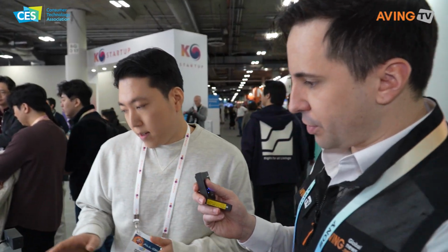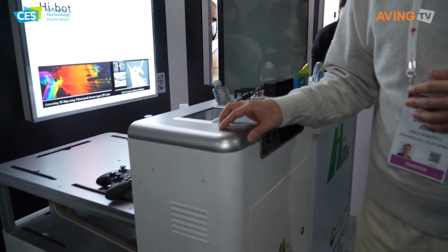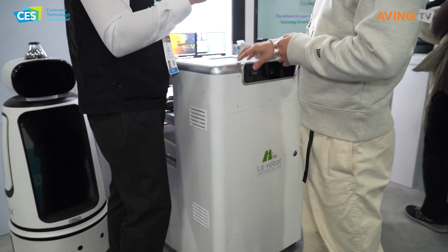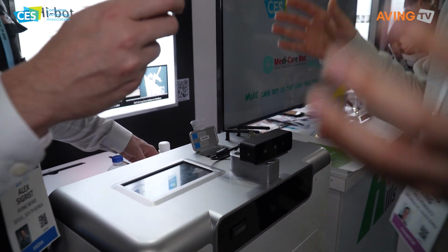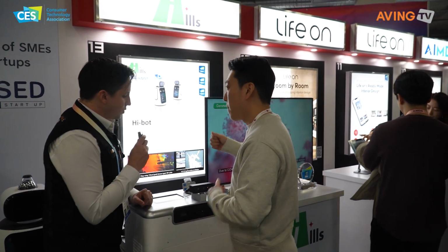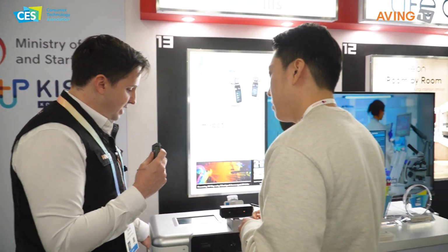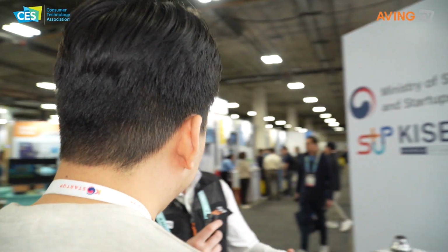So that's one of the robots you have. You have another one right here, correct? Yes, this is a logistics robot. You can use the robot in industrial locations, factories, or big marts. It is very helpful for the worker. What's the payload? How much can it carry? 100 kilograms. Very cool. Does it have the same functionality, like it can stop if there are people in front? Is there anything else it can do?